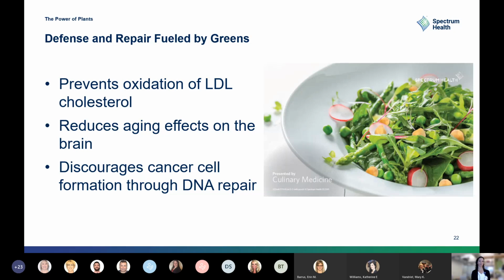A couple of things that they're particularly great at doing when we eat them every single day is that we can prevent oxidation of LDL cholesterol. So if we think about our quote, bad cholesterol, this is a way by which we can stabilize those cholesterol particles so they become less damaging to our blood vessels. There are studies that suggest it can reduce aging effects in the brain. So as we add green leafy vegetables to our diet, this can be a way that we're starting to improve our blood vessels and protecting our brain as we age.